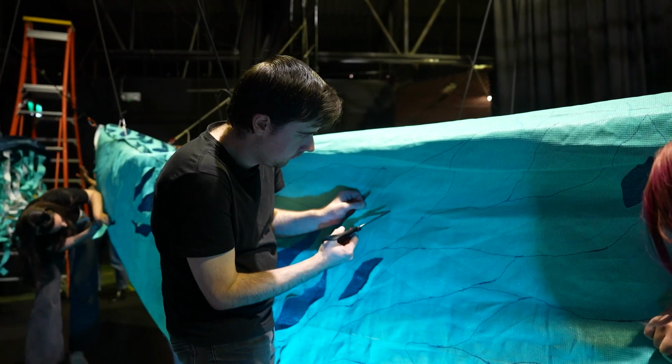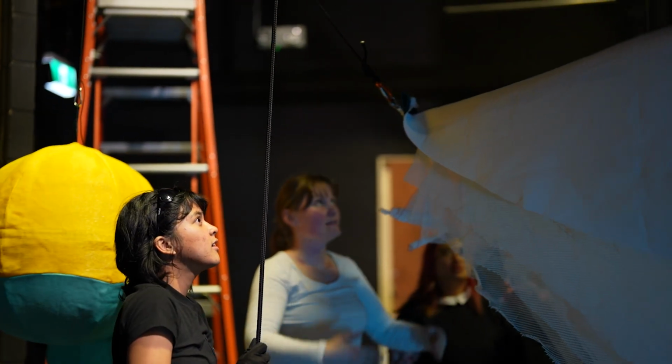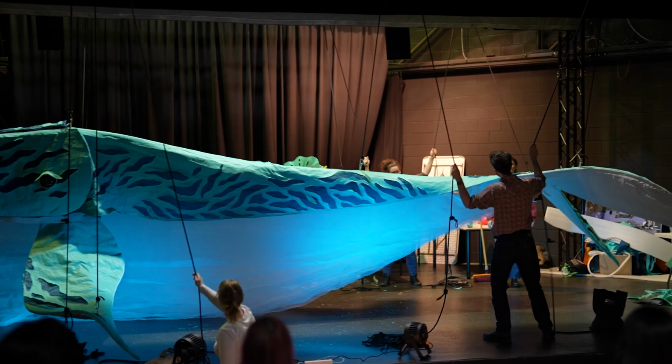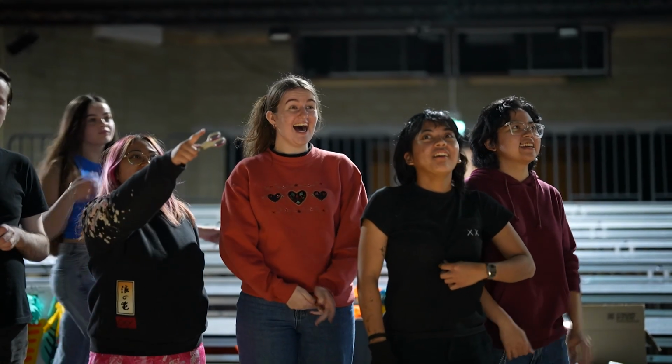Having the Curtin Theatre Arts students working with us on The Whale has been great in that every artist brings their own personal touch to things. And so it's been wonderful to have all the different handprints bring this work together.